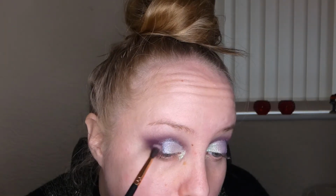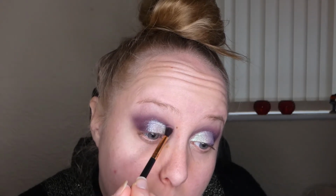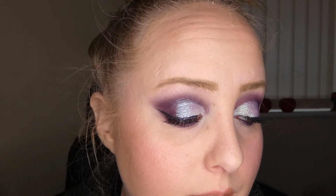Last but not least, I had 2 shimmers left to use. I used You're My Only Hope, which is the purple pinkish leaning kind of shimmer in the middle of my lid, and I had Firefly on the inner corner. I finished off the rest of my face and the under eye, and I put on a pair of lashes, and again I forgot the tightline.